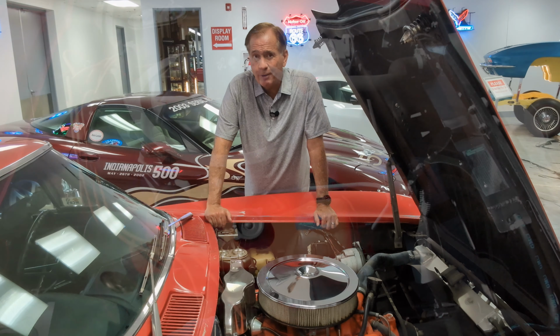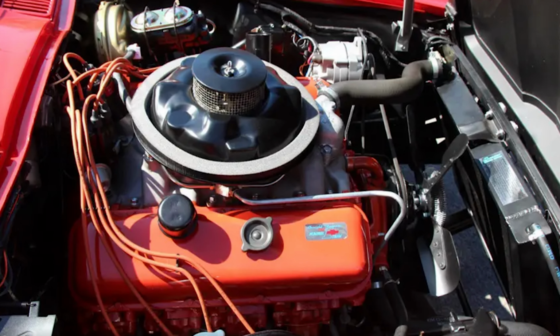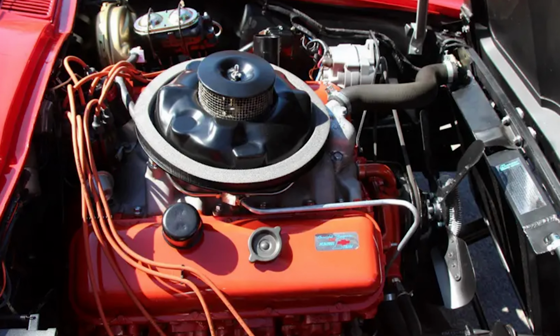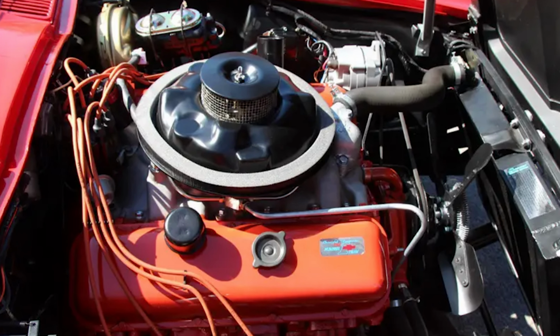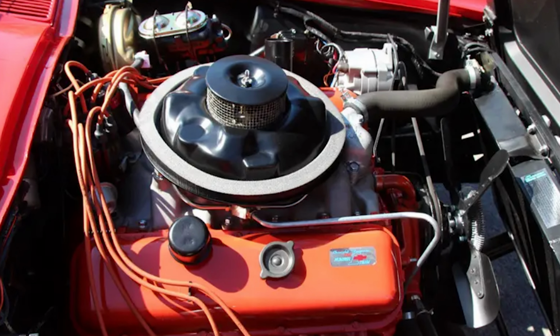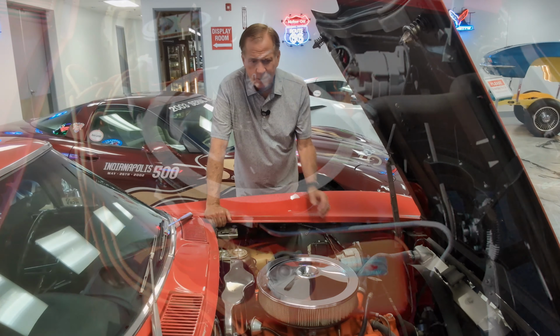And the ultimate engine that was available was something referred to as the L88. Now, L88 simply referred to what's called the RPO, the designation for that particular option in the Corvette package. But the L88 engine delivered officially 435 horsepower. What was interesting was the next one down delivered 430 horsepower. And you paid more than $1,000 extra to get the L88 engine.